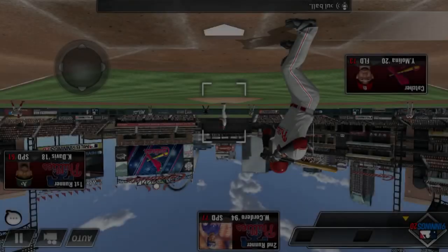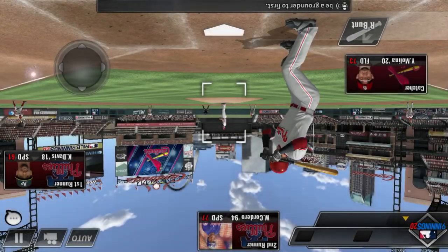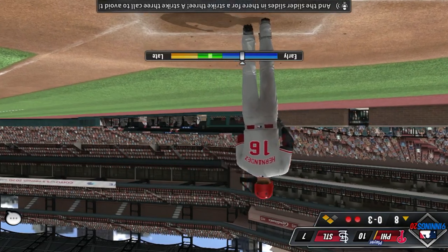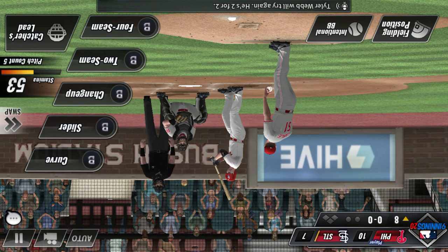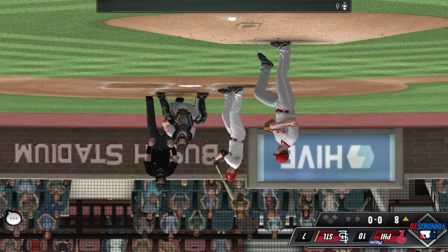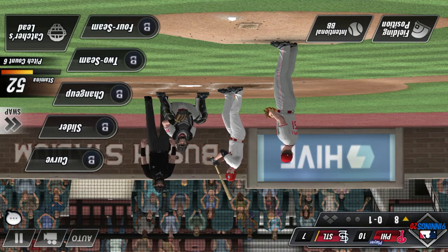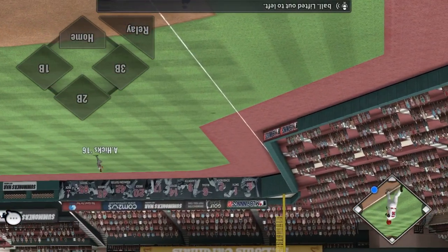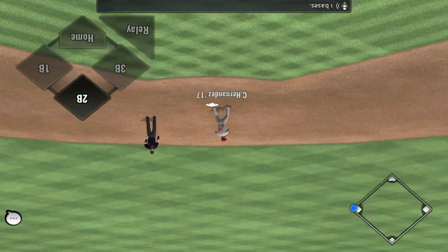And a foul ball. The pitch. It's going to be a grounder to first. And pitch. And the slider slides in there for a strike three. A strike three called to avoid that dangerous situation. Tyler Webb will try again. He's 2-for-2. He'll swing at the first pitch, but it'll bounce foul for the first strike. Here's the windup. Now the pitch. And a fly ball lifted out to left. And this one, without a doubt, will go for extra bases.